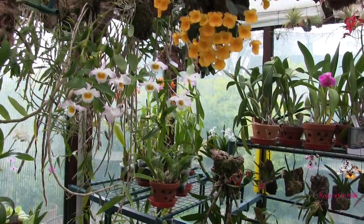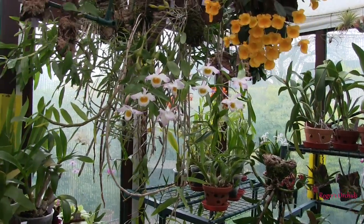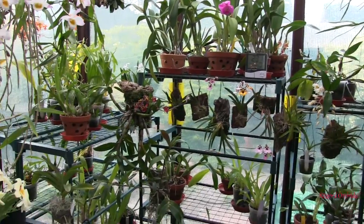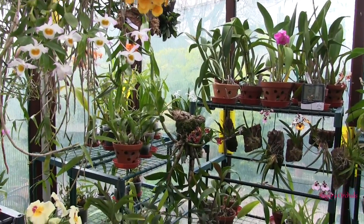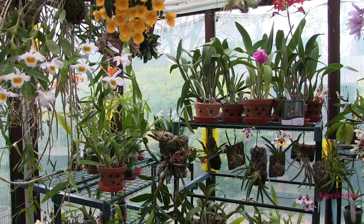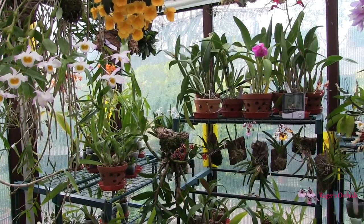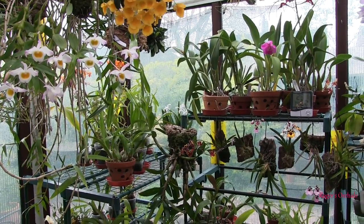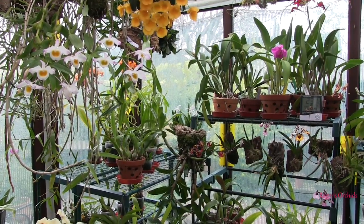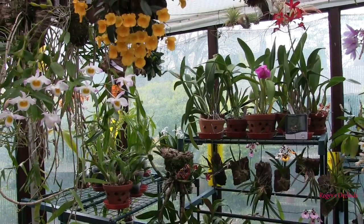So yeah, it's a progression of going from a beginner, going through all those phases, getting this place up and running, to where I am now, and the actual collection as it is, with quite a bit of emphasis on the dendrobiums, because that's not a speciality, but I've got more of those than anything else. I think I've got just over 200 orchids at the moment, and 50 of them are dendrobiums. So it's a quarter of my collection.